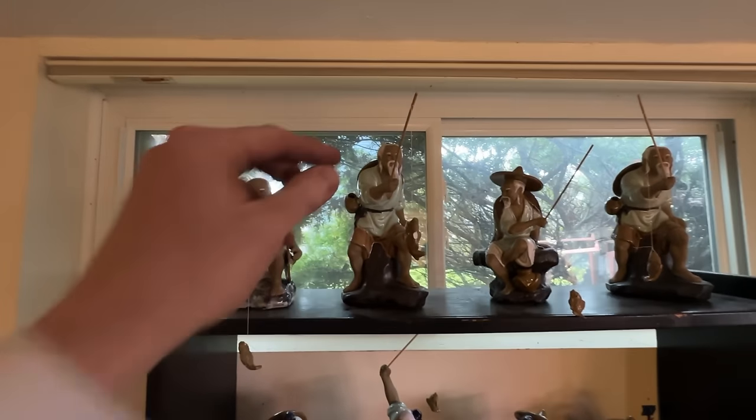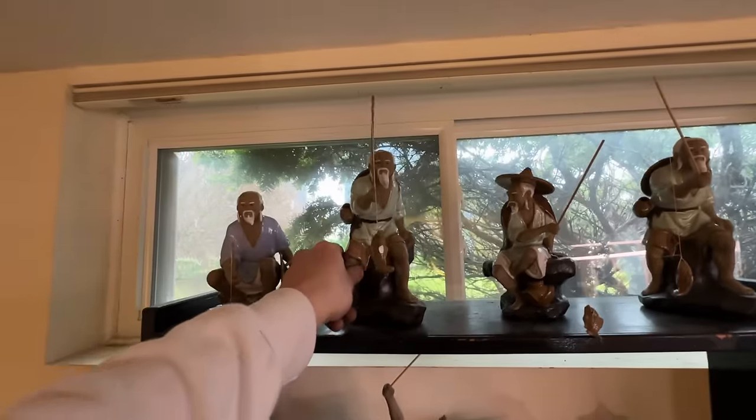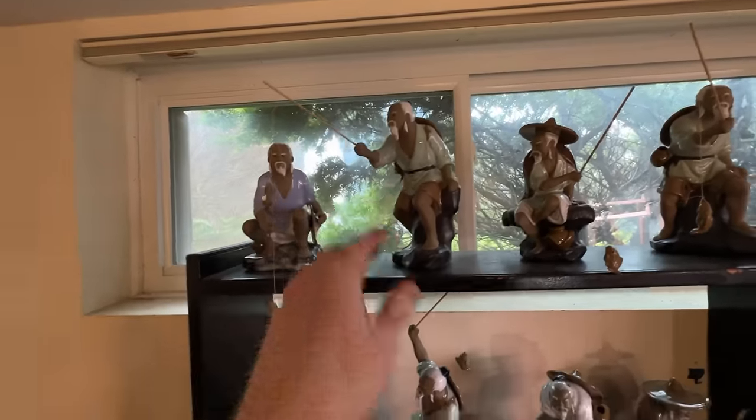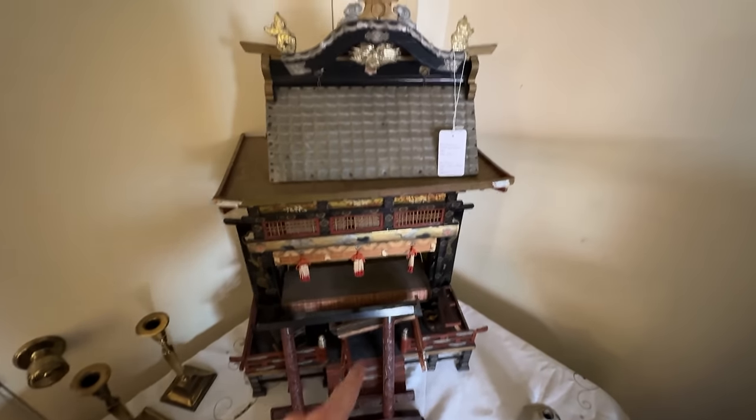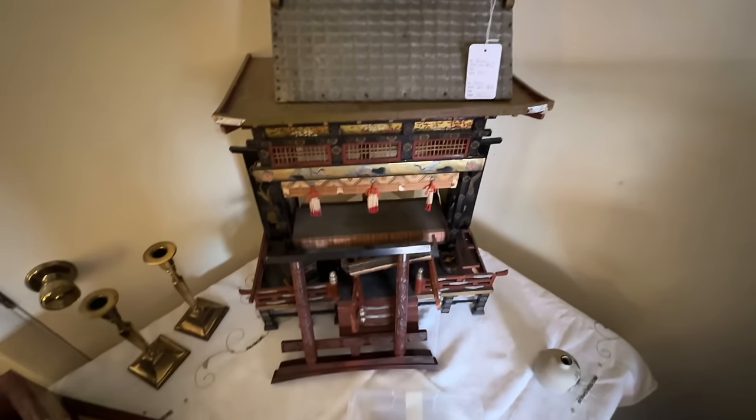I lost the fishing pole and the fish, but I have this in my primetime bathroom as well. But again, they're more modern figures, so I'm gonna leave them. These are probably more vintage, but the ones with the fish are modern. That's a really cool Asian dollhouse. Look at that, $50. That thing is amazing.